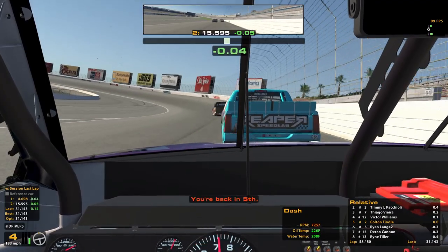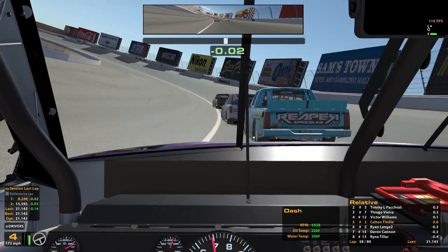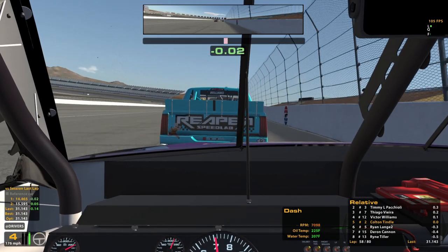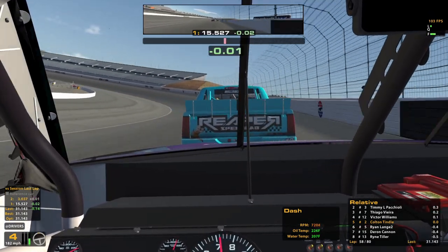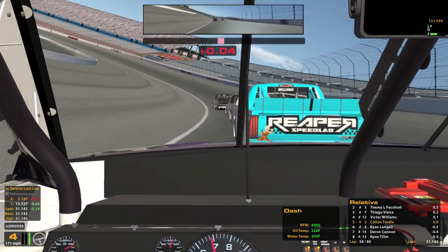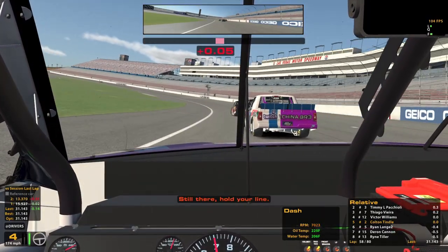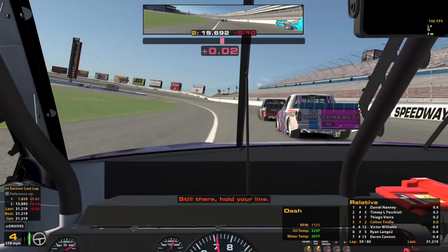You're back in fifth. The lap time was at 31.1. Pretty grippy on exit, though. I like it. That could be a big advantage for us. This continues to go green. Car outside. Still there, hold your line. Still there, hold your line.